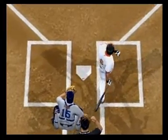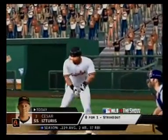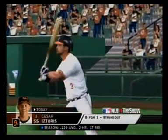Let's see where this thing is. Yeah, it's a little bit outside. That's a pitcher's pitch right there with two strikes. Cesar Asturias will dig in now. Switch hitter batting left.